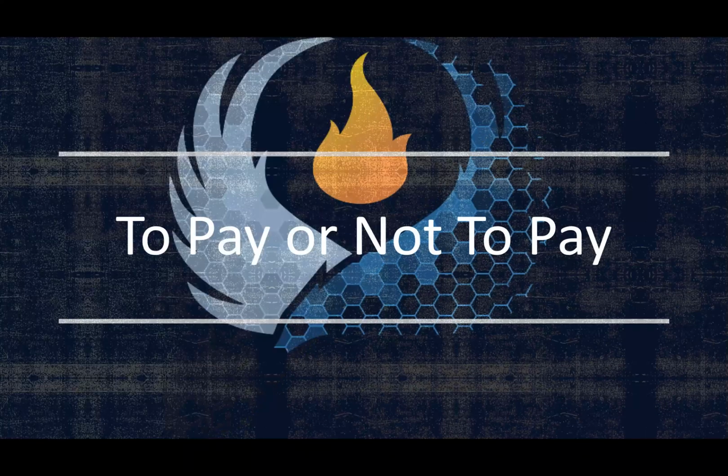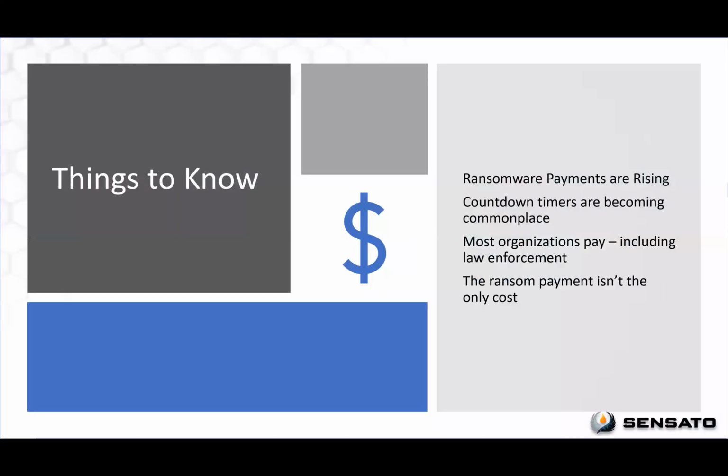So let's talk about to pay or not to pay. Payments are rising as you're seeing. A lot of that's driven by the economy. The attackers are still asking for 10, 15, 20 Bitcoins, but they're getting a lot more money per Bitcoin. Countdown timers, we've talked about, are becoming commonplace, and now you have this added pressure. You have to be much better and faster at responding because it may cost you more money if you don't respond quickly. Most organizations do pay, including law enforcement.